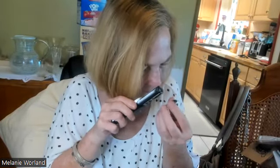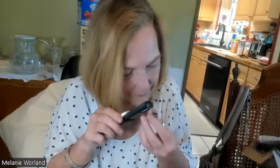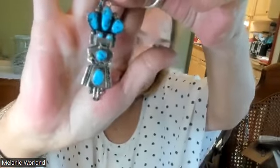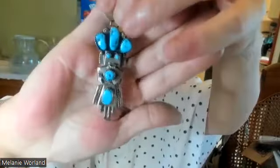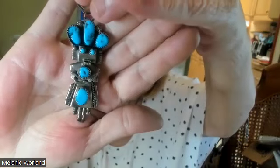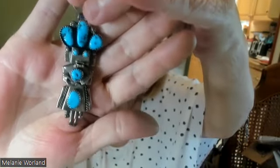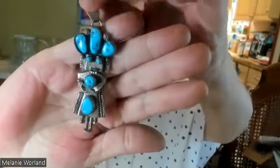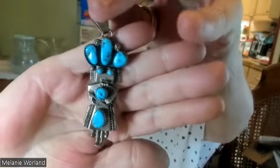It's nice and smooth. The sterling is clear. It's a Kachina. I just haven't worn him. I love Kingman turquoise, don't you? You can just tell it instantly. There's no mistake in it. The earrings I had on earlier were Kingman, and I took them off. I took off everything except these and my Zuni ring.